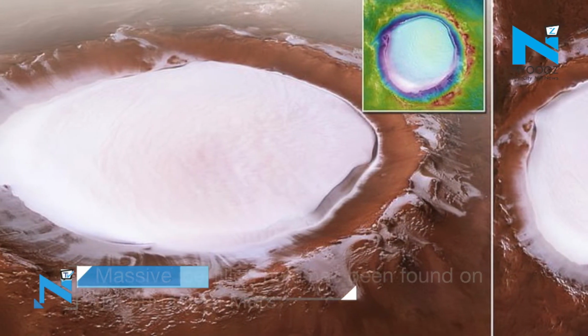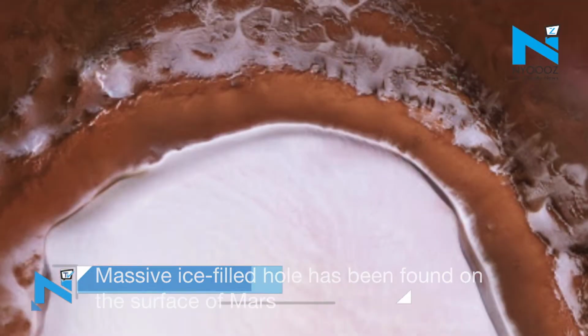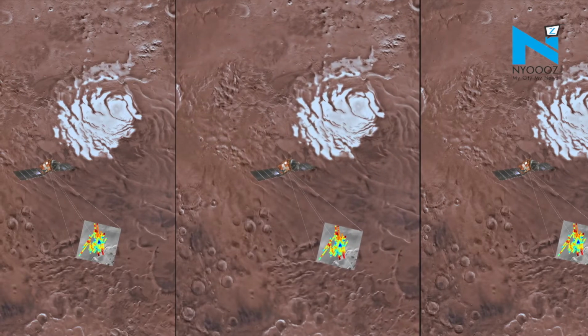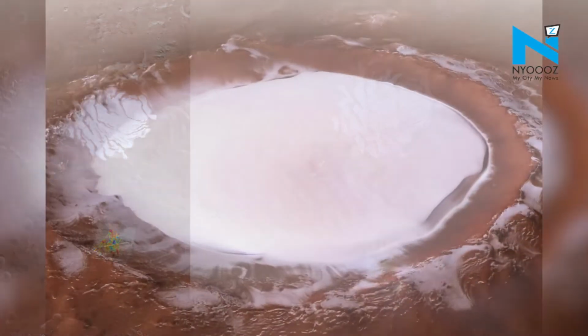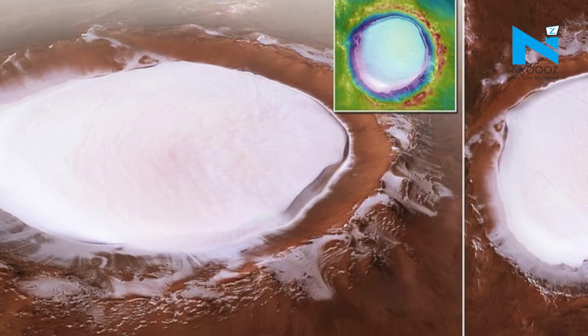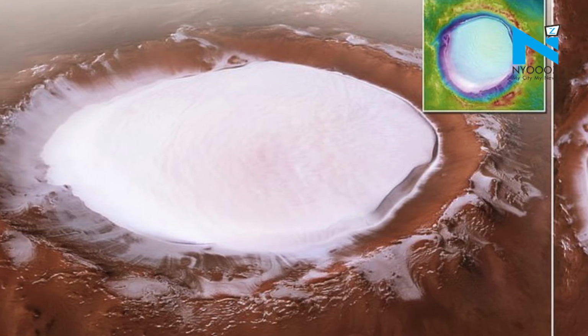A massive ice-filled hole has been found on the surface of Mars. This is revealed in images beamed back from spacecraft orbiting the red planet. The Korolev crater measures 51 miles across and is located in the northern lowlands of Mars. The presence of liquid water on Mars has been the subject of much debate for years.